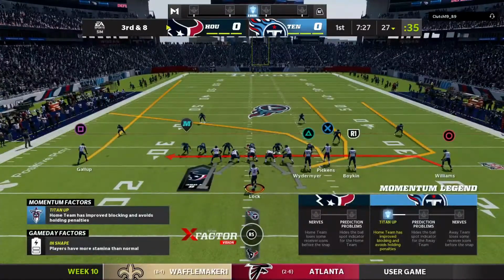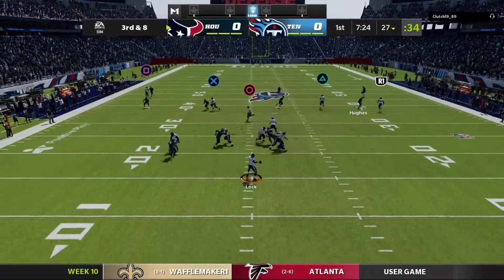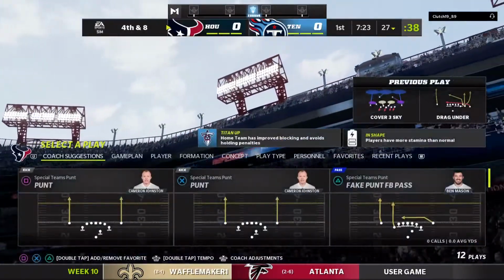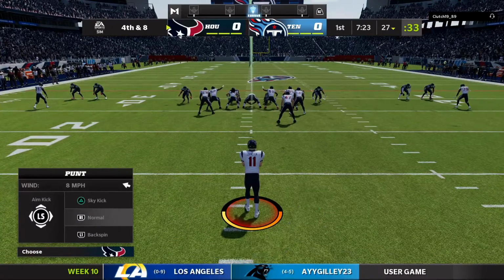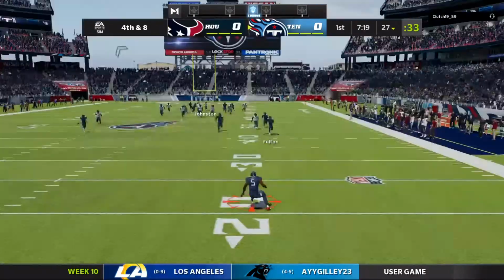This is 3rd and 8. Now locked. Hard throw, incomplete. So the defense able to get off the field here on 3rd down. It's one of the goals of the game. They've got to be effective on passing downs. It's one of the few things defenses chart. How did we do on 3rd down? That's a nice start for them in this one.